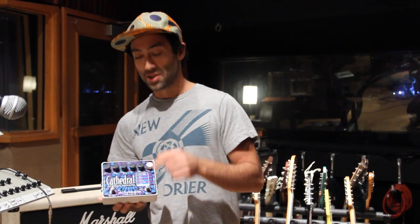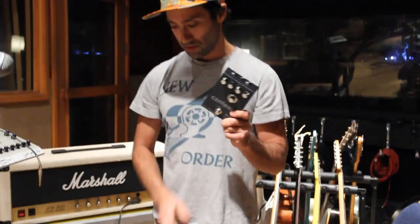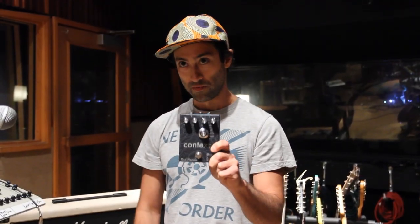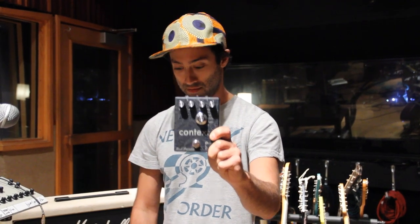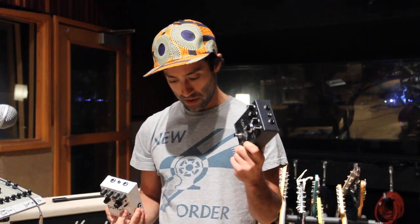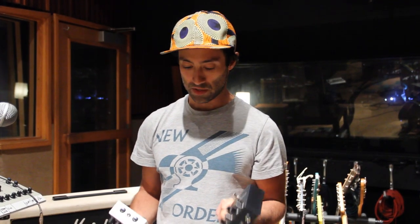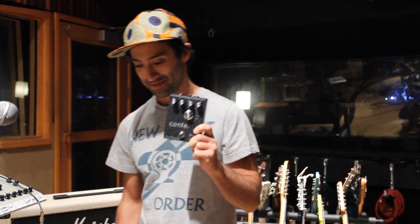Right. But it's funny you bring it up now, because I'm currently falling in love with this one. Yes. Context Reverb from Red Panda, who also makes one of my favorite pedals. Oh yeah, the Particle. And this one is blowing my mind right now. It doesn't have the reverse reverb, but it really holds up against the Cathedral. It might even be better. Oh, I wouldn't doubt that.